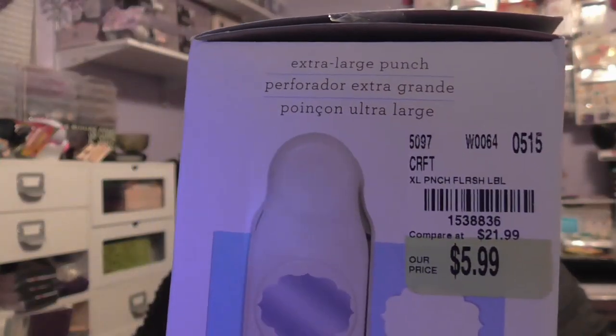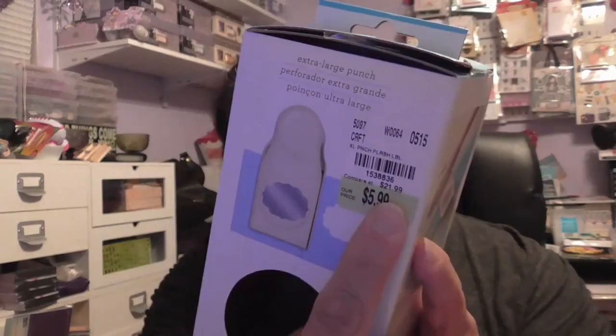So anyway, this is the box it came in. It's called the Extra Large Punch Flourish. So this is the design. That's $5.99, and it says that the regular price, the price that you can find it at, is almost $22. And sure enough, I went online, and it is $22 for this punch. It's ridiculous. So $6.